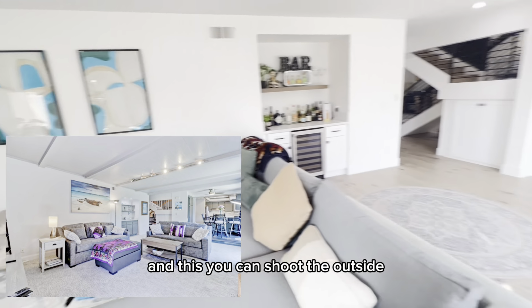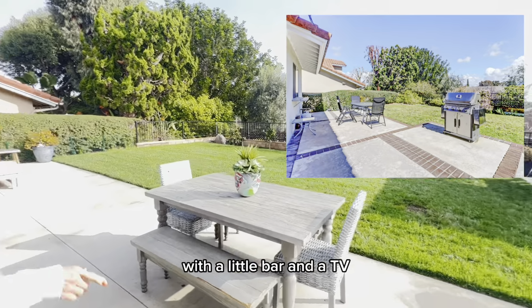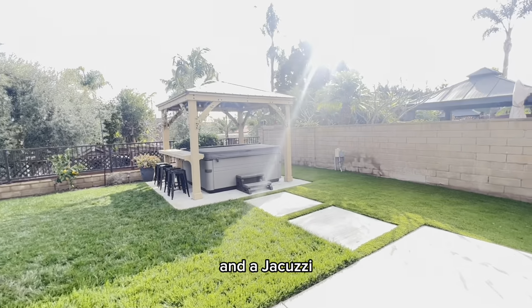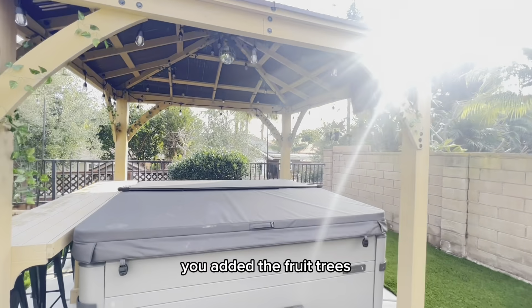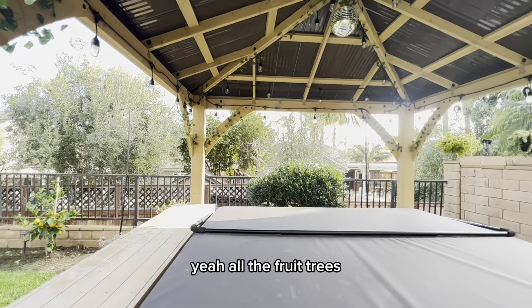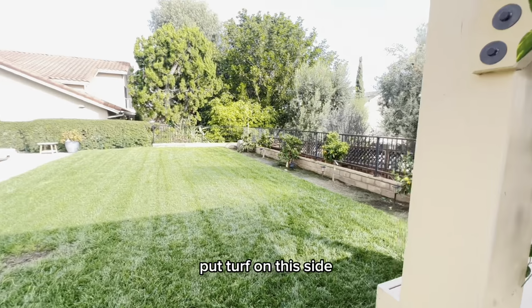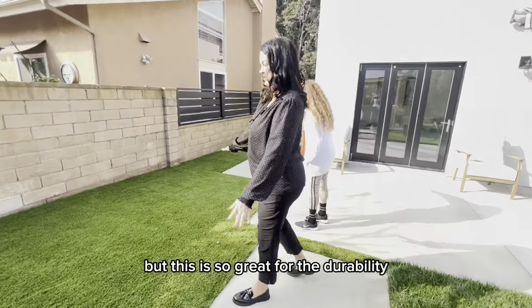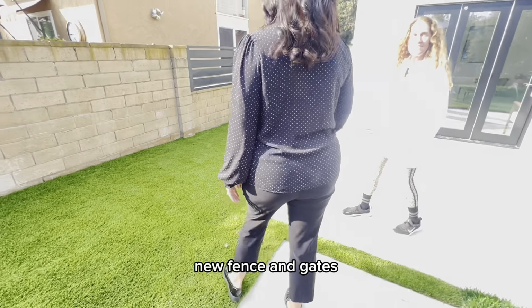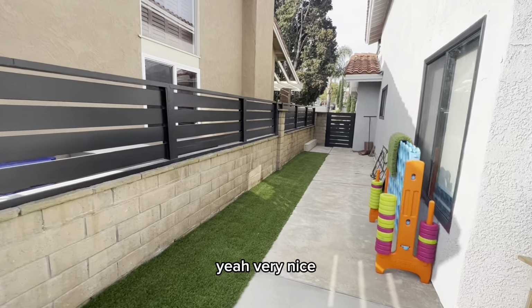And this, you can shoot the outside. We put the gazebo out. You redid the backyard too. The gazebo with a little bar and a TV and a jacuzzi. It's just so peaceful out here now. It's wonderful. You added the fruit trees. Yeah, and all the fruit trees and lighting. And I love it. Put turf on this side. Yeah, so you've got artificial turf mixed with real grass, but this is grass, so great for durability. New fence and gates. Oh, that fence is so pretty. Isn't it pretty? Yes. Very nice.